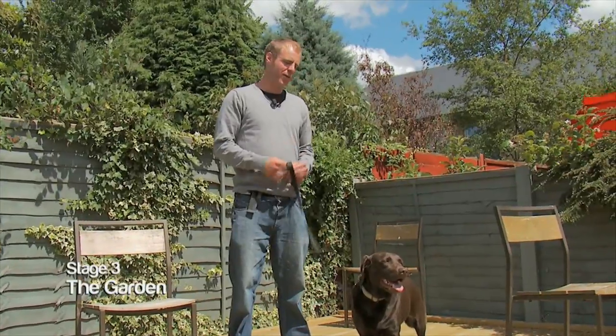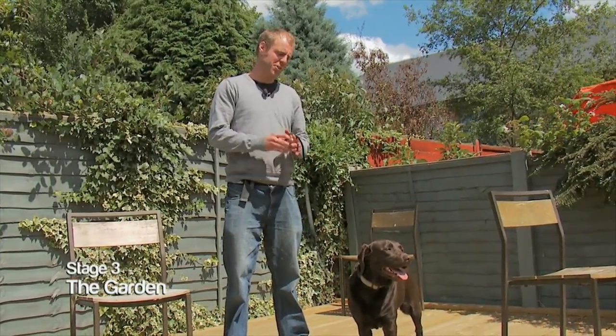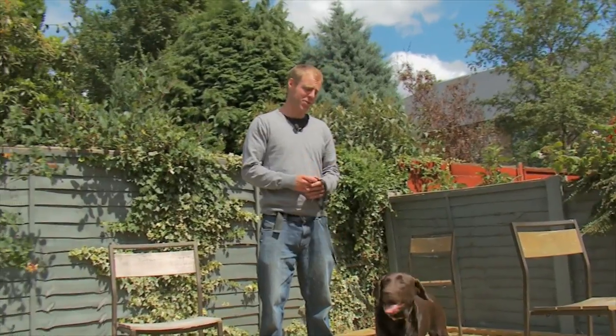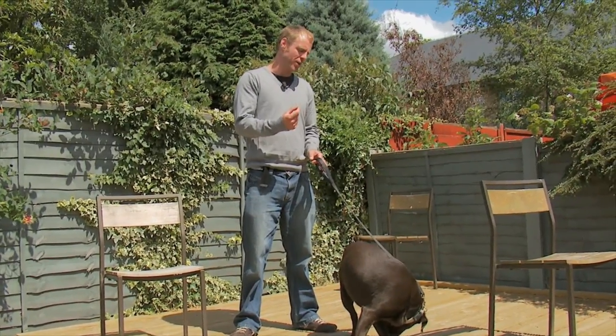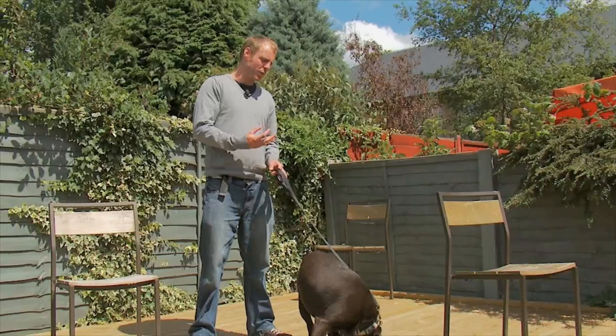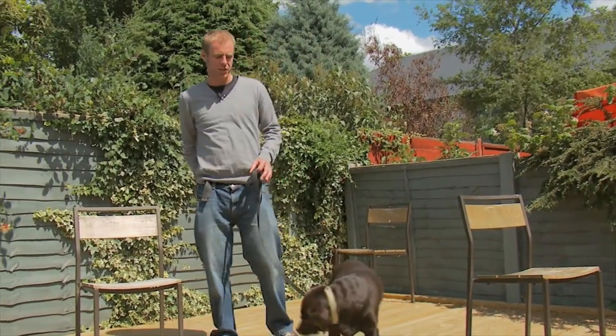Stage three is just outside in the garden. Out here in the garden, she still feels comfortable. She still feels safe. So it is a great place to train her. When a dog's stressed, you can't actually get any information into their brain. So keep doing it when they feel comfortable. Keep building up those foundations.